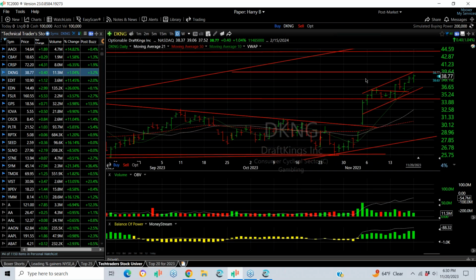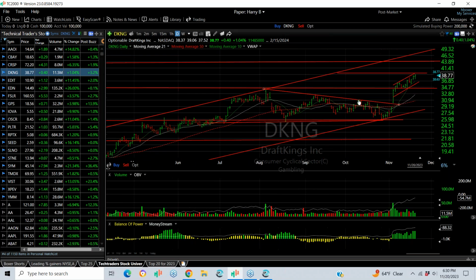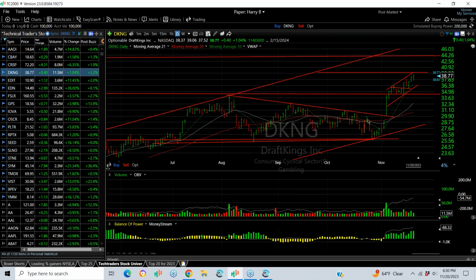DraftKings with a slightly new high and engulfing bar, looking like it wants to explode. This stock really has great legs. Breakaway gap out of a multi-month consolidation coil through the moving averages, run up through resistance, with the next targets at 39, 40, and then 44.